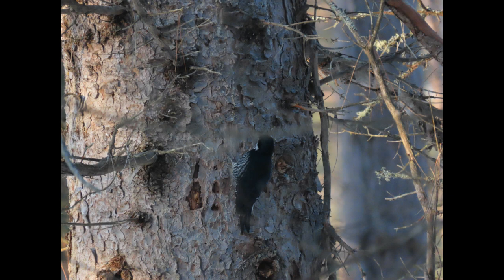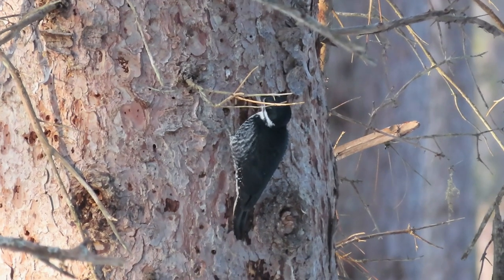And here's something I saw at the Logging Museum, which I'm also told is an okay site for pine martens. There are some trash cans there. It's possible you might be visiting that, but you could also potentially see them in the forest. And the black woodpecker is also there, and I saw one of those.